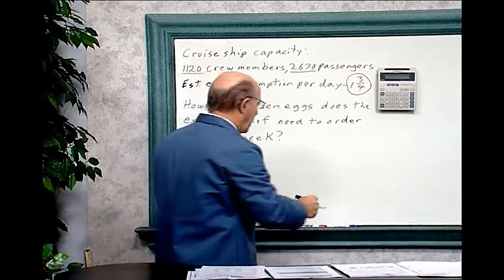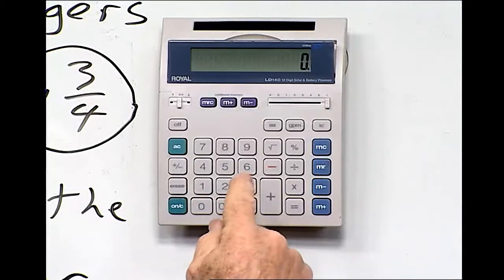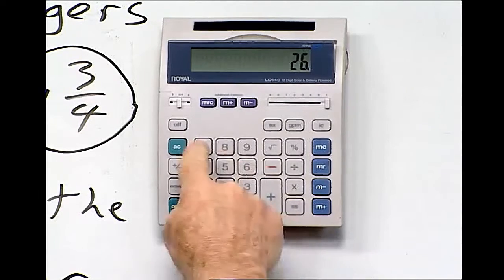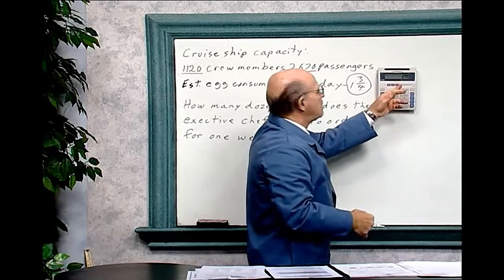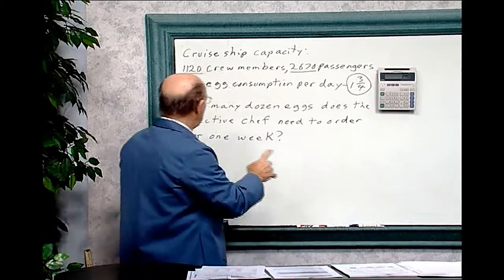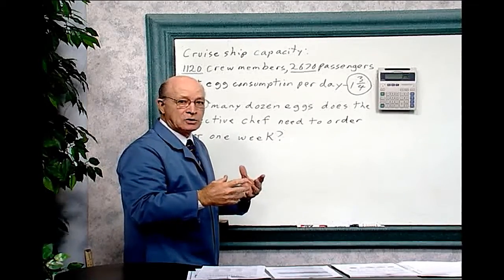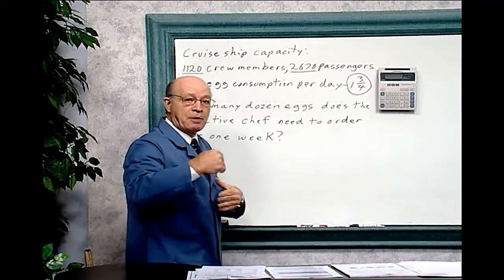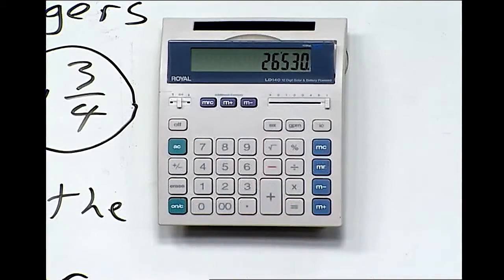So we have to first of all combine the crew members and the passengers together, because they both have to eat. 1,120 plus 2,670 equals, so total passengers and crew is 3,790. And it's for, remember, 1 week. And this is where you got to think when you do problems like this. So we have to multiply that. That's daily consumption per day. So you have to multiply that by 7. So times 7 equals. So the number comes to 26,530.